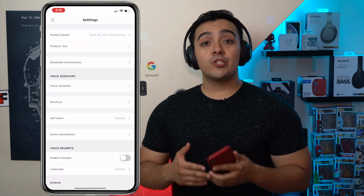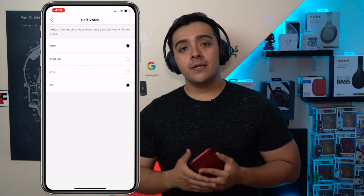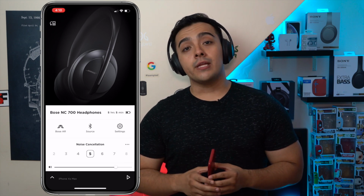And I also want to point out that through Bose's app, you can select just how much you can hear your own voice. But without a doubt, the microphone sound quality on the Bose NC700s is significantly better than on the Sony 1000XM3s. Because even indoors, the microphone on the Sonys still sounds very muffled and nowhere near as good as the microphone on the Bose.